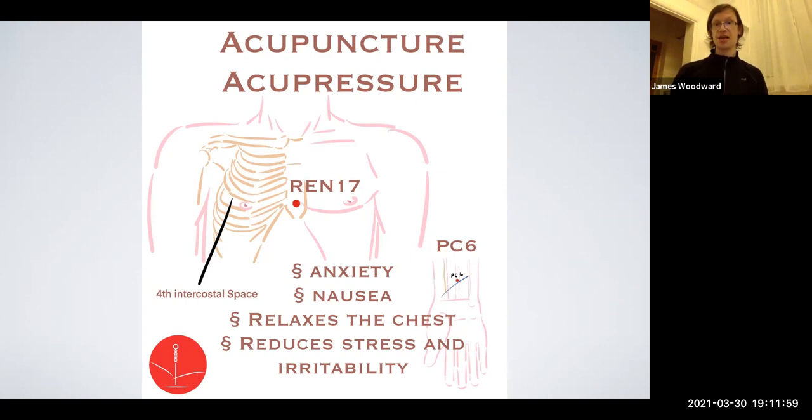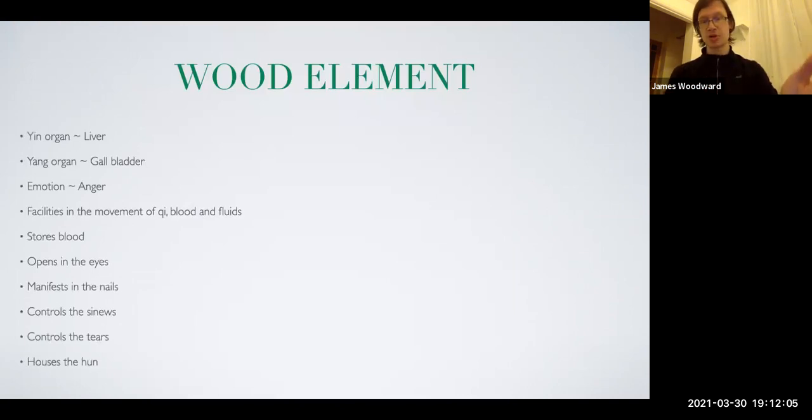Yeah, so that is actually the last of all the slides I was going to go through, but there is one more. I'm not going to go through these, but I've included a list of most of the related things for the wood element, with the liver, the gallbladder, anger, the facilitating movement of qi, blood and fluids, and some other things I haven't mentioned. There's so much more to this, and I'm just scratching the surface. But if you are interested, this is starting you off on that journey of Chinese medicine. Yeah, and that's everything. So this is a room for more questions.